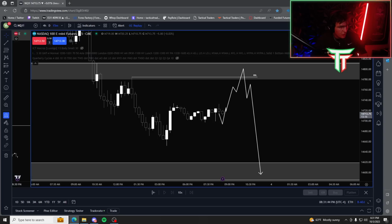When a fair value gap is closed above or below, do you consider that invalidated, or does it depend on the context? Yeah, I think it's invalidated.